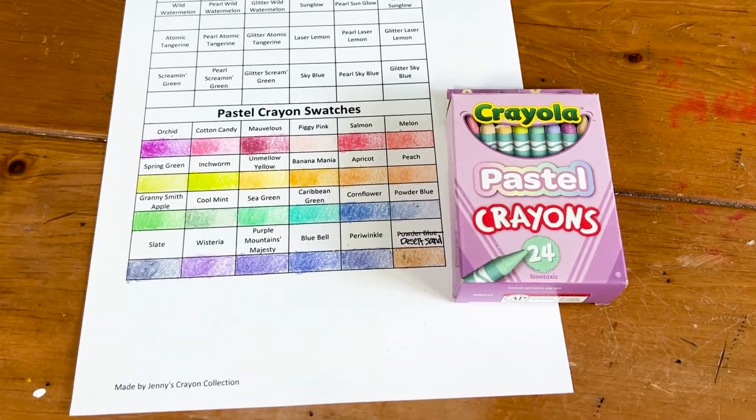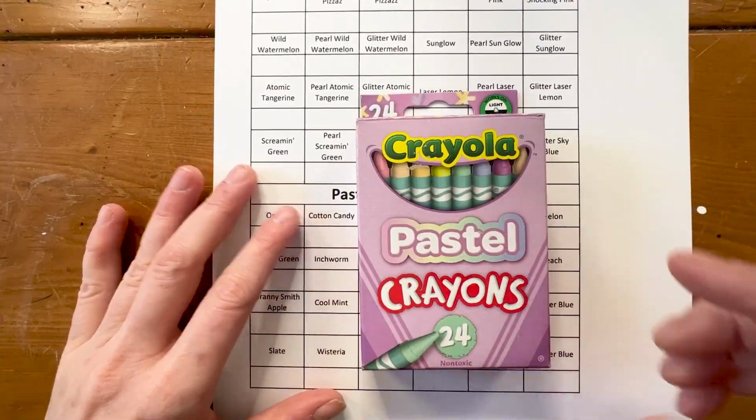And today we're going to go over the pastel crayons. So right now you can only get these at Walmart. Probably next year you'll be able to get them at more places. We are going to go over the swatches, and we're also going to compare them to some of the other crayons that Crayola has. Here are the pastel crayons.